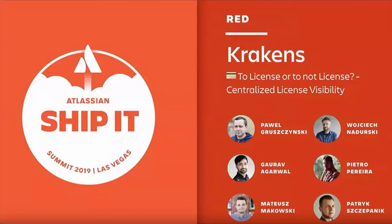And then the Krakens, so this team did a great job. They basically brought centralized license visibility to Crowd. So as opposed to having to export and do spreadsheets and do all sorts of analytics to figure out where your user count is and who you can drop off the system to stay in your user count, they actually brought metrics to it, things like, hey, here are users that are users, but they haven't logged in for 6 months. So it started to give you some really good analytics to managing your user count, which was really kind of neat.